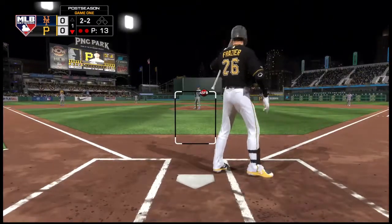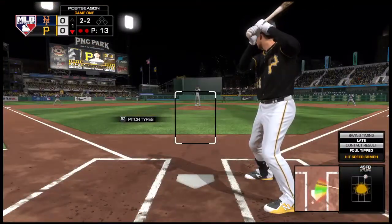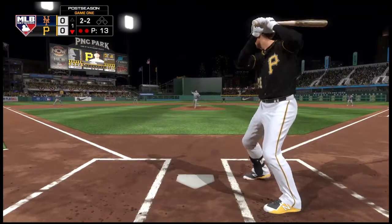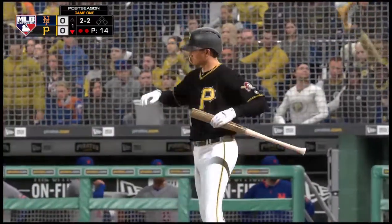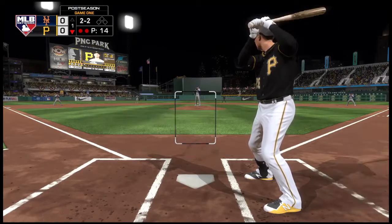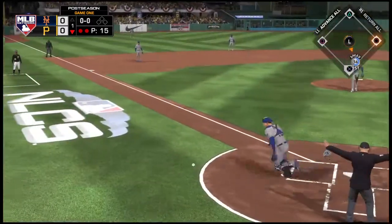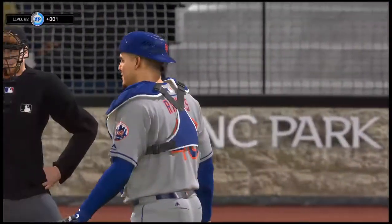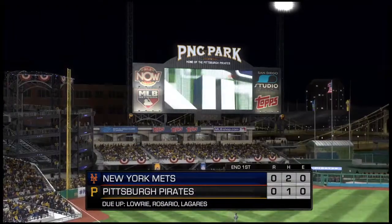Fouled off. Swing and a miss got him reaching. Ramos gathers it, and the throw to first ends the inning. Nothing doing here for Pittsburgh, and this is still a 0-0 ball game.